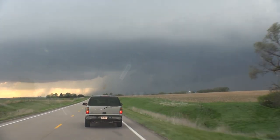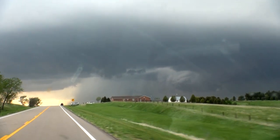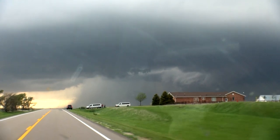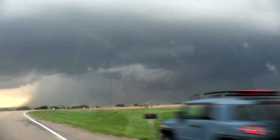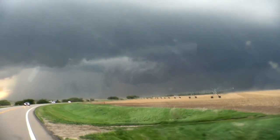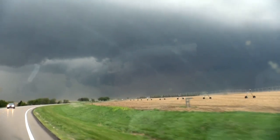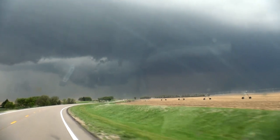Oh, yeah. Well, wrapping hard right there. Wow, nice clear slot. That thing is wrapping hard. Oh, what's going on there? There was a funnel trying to come down. We're going to drive right up to it. Oh, yeah, we're driving right up to it.